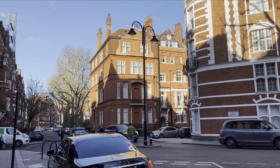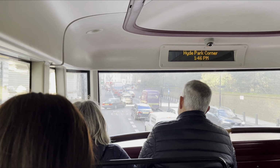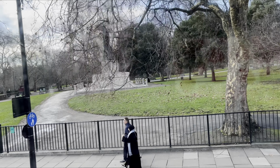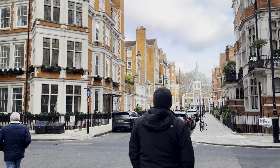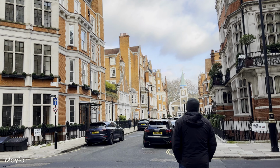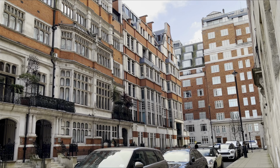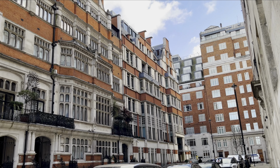This was already a pretty long day for us, but we were not done yet. We took the bus and headed toward the other affluent neighborhood of Mayfair. And this is the neighborhood of Mayfair, which is across from Hyde Park. And of course, it's another quite expensive neighborhood to stay in.